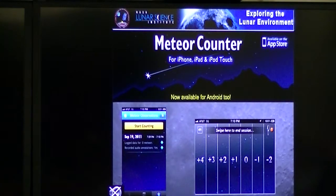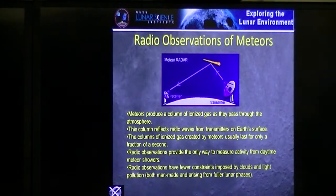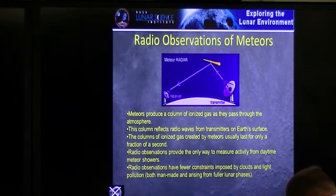Anyone can be part of our science team. This is a mission that anyone can participate in. If you are a radio enthusiast, an amateur radio enthusiast, there's a special opportunity for you here too.